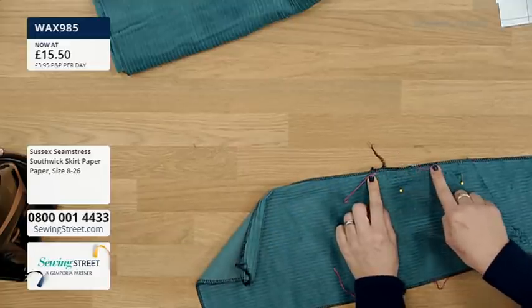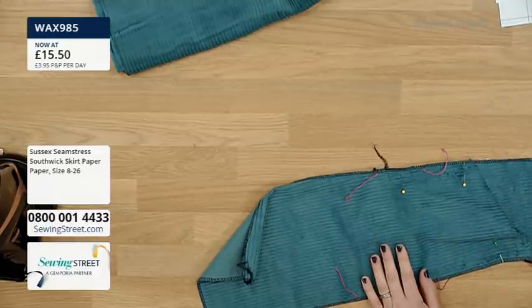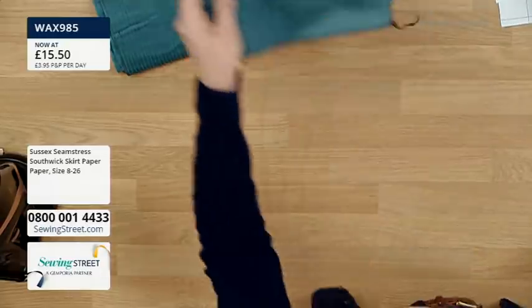So actually, I would take that stitching in that direction. So you just run the top of the pocket towards the top of the skirt. Oh, yeah, hang on. Before you go to the next thing, more messages.